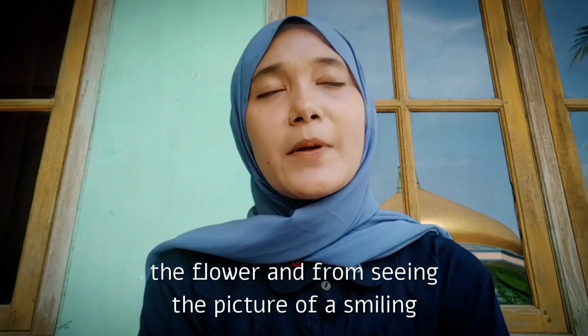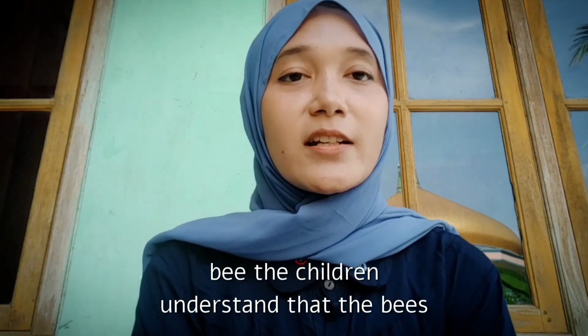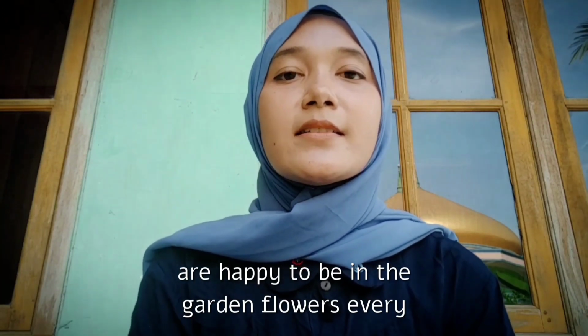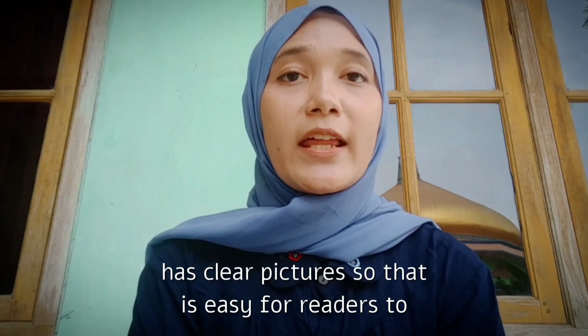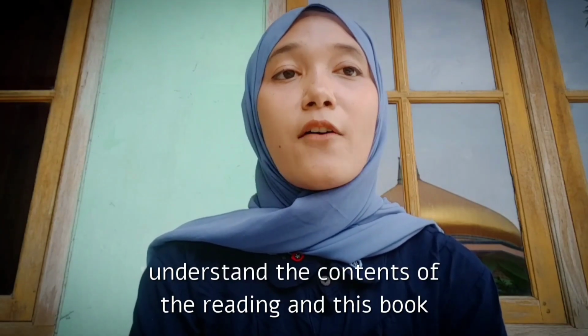And from seeing the picture of the smiling bees, the children understand that the bees are happy to be in the garden flowers every day. In my opinion, I like this book because it has clear pictures, so it is easy for readers to understand the context of the reading.